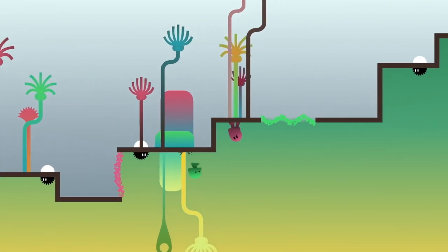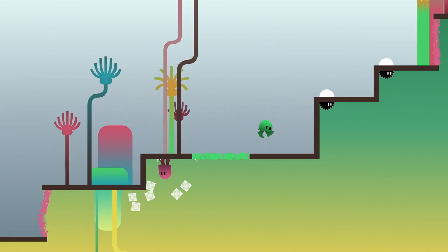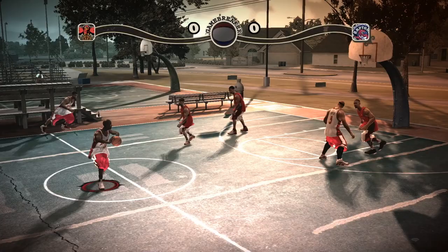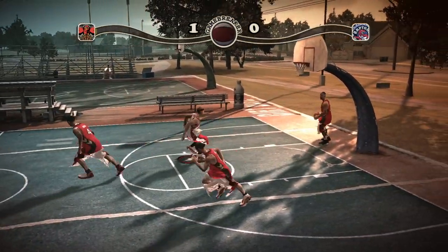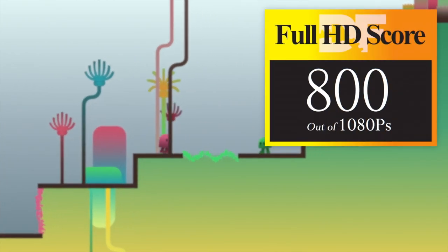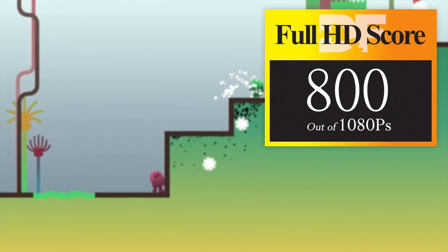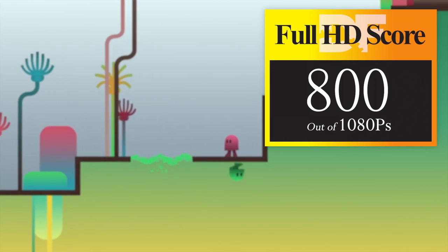It's pretty clear by now that the formula for delivering 1080p 60 on the PS3 had settled into the realm of 2D gaming by 2013, after many games attempted to pull it off in 3D earlier. I think I'll hand this one a smooth, clean 800 out of 1080p, just like Drinkbox's first game, in fact. Not that this has anything to do with it. It's reasonably attractive, but not stunning.